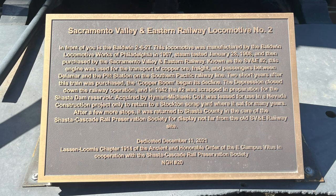Two short years after this train was purchased, the copper boom began its decline. The Depression closed down the railway operation, and in 1942, the number 2 was scrapped in preparation for the Shasta Dam Reservoir. Acquired by Hyman Michaels Company, it was leased for use in a Nevada construction project only to return to a Stockton scrapyard where it sat for many years.